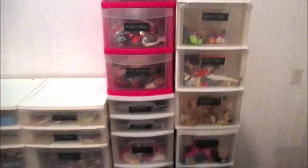And then we have all of these white drawers. So this is mostly clothing, but these are bigger accessories over here. So you can see I have pets, and then large dishes, electronics, and my Disney stuff.